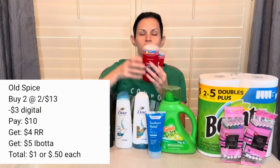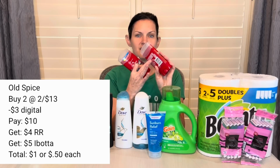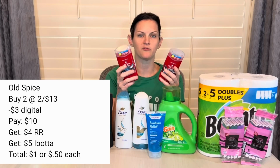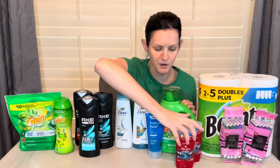The Old Spice deodorant. These are 2 for $13. There's a $3 digital coupon. So you'll pay $10, get back a $4 register reward. So we need to do it in store. And then submit your receipt to Ibotta where you get $5 back for purchasing 2 of them, making your final cost $1 or just 50 cents each. Of course, scan the items, make sure it qualifies for that Ibotta rebate before you purchase them. You can use your Walgreens cash to pay for these because it is a buy 2, get a $4 register reward. It's not a spend deal. So use your Walgreens cash to pay to make sure you have a low out of pocket.